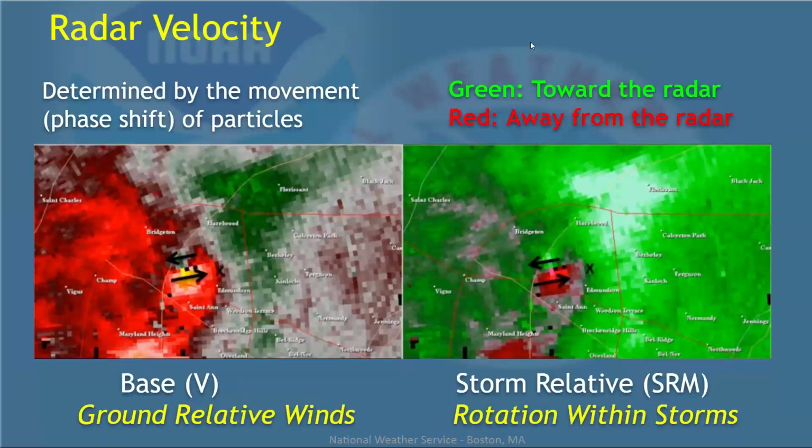All right, so let's start talking a little bit here about some of the radar basics. We reviewed this in Radar 101, but we'll just go through it again as a refresher. So the radar velocity, remember, it's Doppler radar because it determines the movement or phase shift of the particles. So think about a train horn coming toward you. You notice the tone changes, or a siren will change as the vehicle passes you. It's the same thing with Doppler radar. It's measuring a phase shift of the particles, which can be aligned with wind.